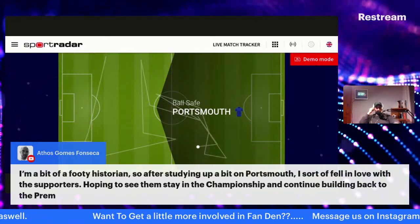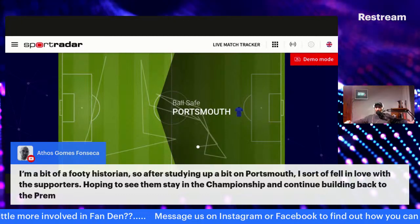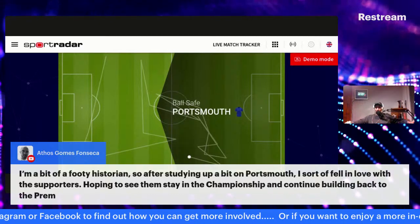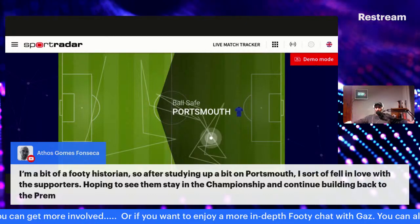Absolutely, yeah. Portsmouth is a very historical club. They've been in the Premier League before, as I'm sure you know, and they're certainly capable of getting back there one day. But as you say, they've got to concentrate on staying in the Championship at the moment.